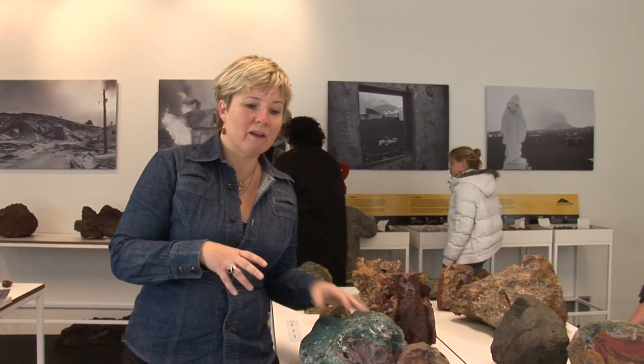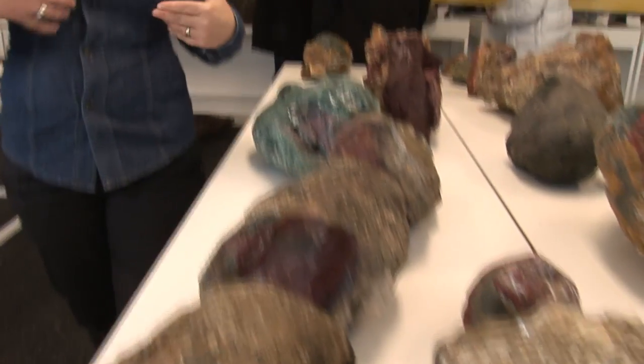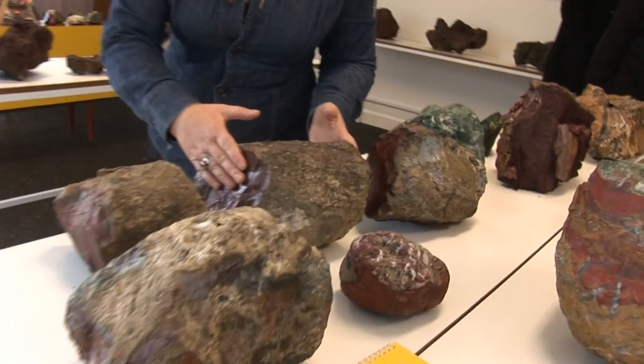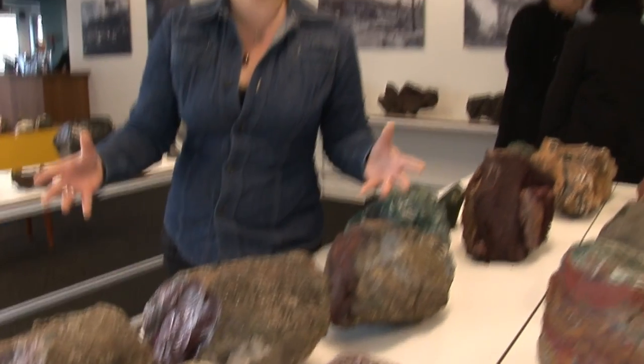We can see the story of the earth. Like he said, Iceland has been made by many volcano eruptions, one after another, in the last 20 million years. So here we can see that once, where this stone has grown inside, there was no tree. There was a tree. There was a whole different landscape, and we can see it today.